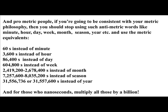2,419,200 to 2,678,400 seconds per month, 7,257,600 to 8,035,200 seconds per season, and 31,556,736, or 31,557,600 seconds, depending upon the exact decimal point used, per year. And for those who use nanoseconds, multiply all those numbers by a billion.